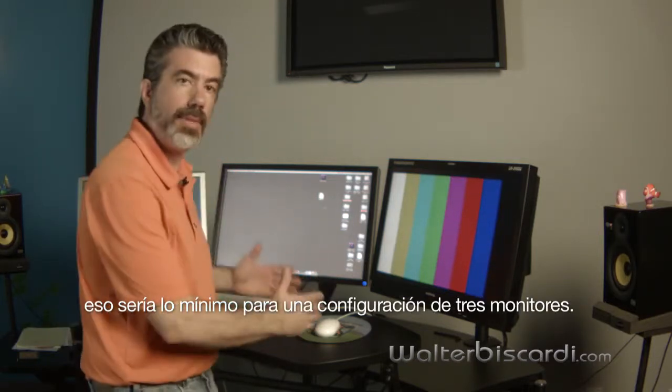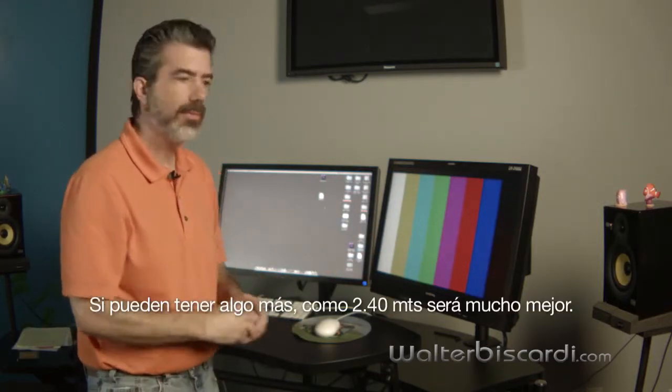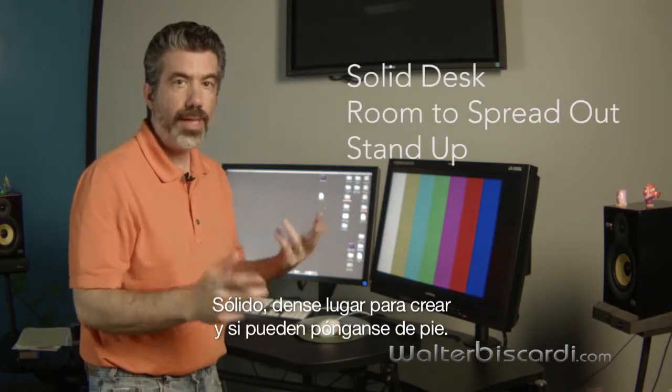But like I was saying, get something at least 6 feet across. That I think would be a minimum, especially if you're going to do a 3-monitor configuration like this. If you can get something more like 8 feet, it's going to be even better. Solid. Give yourself room to create, and if you can, stand up.